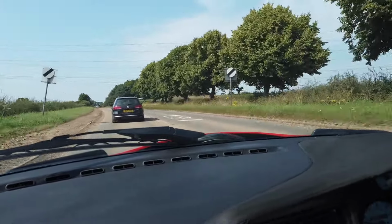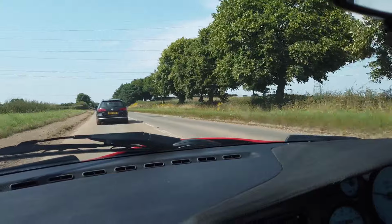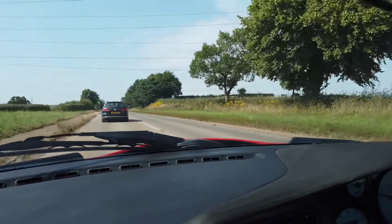But it's the solidity, you can feel it inside, can't you? You can feel the chassis not flexing. It's just raw, it's brilliant.